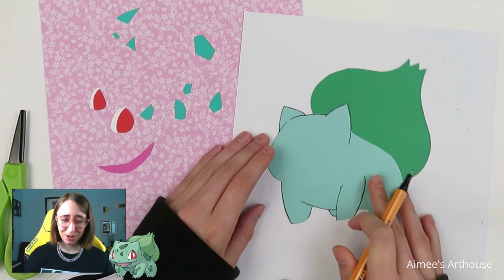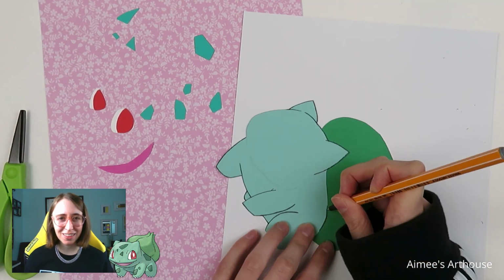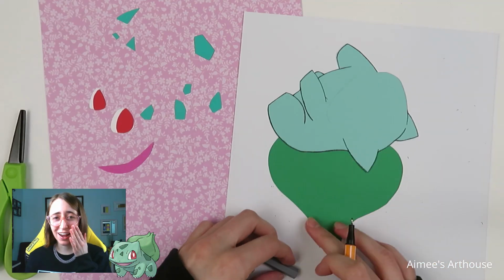So I'm outlining Bulbasaur now, and I'm really glad I used a gray pen and not a black, because sometimes when I use the black pens for outlines, the imperfections show up so much more because it's so pigmented. So I think gray was the right choice. I'm having so much fun hanging out here again.